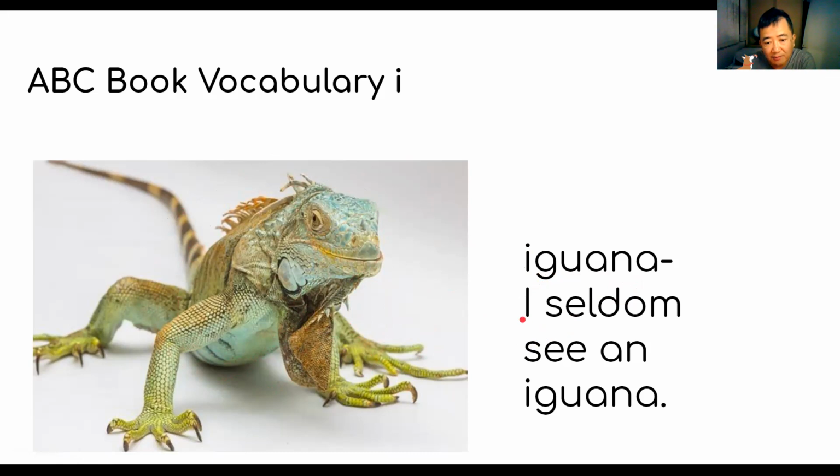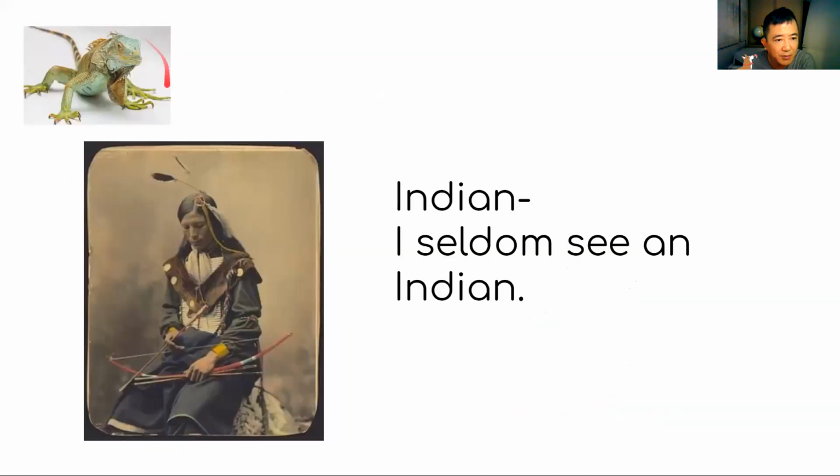What is the sentence? Well, we don't see iguanas very much, right? Maybe when we go to a pet shop or when we go to a zoo, we might see an iguana. So I seldom see an iguana. We don't see iguanas very much. I seldom see an iguana. All right, next. There's the iguana right there, okay? It hasn't left us. It's still there, okay? I seldom see an iguana.